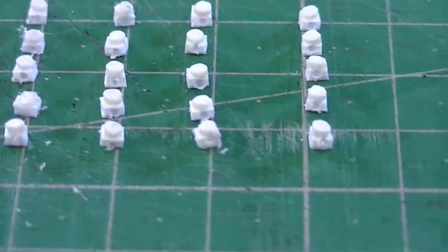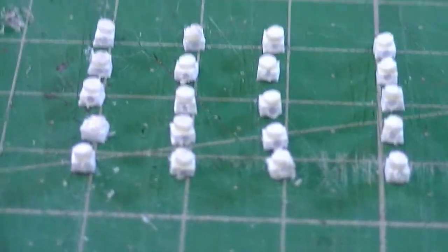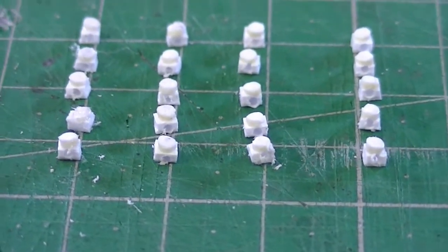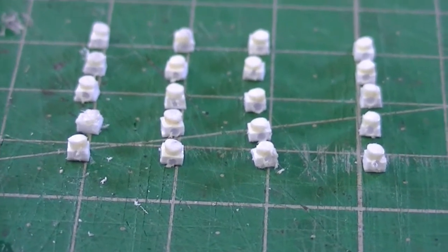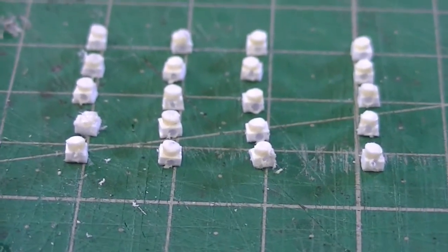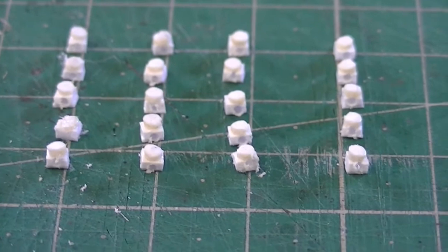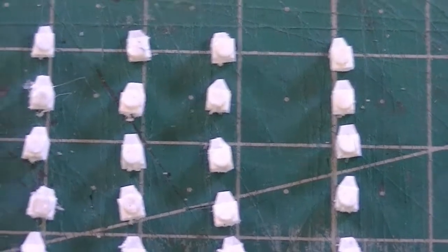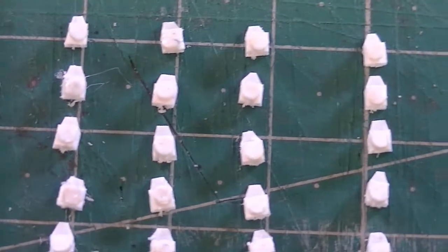So here we have the completed fabrication of the lamps. Still got the silver dots to put on. The hole's clear on some, but difficult, white on white, isn't it? And from the top you can just see the outline. Sort of forms the handle.